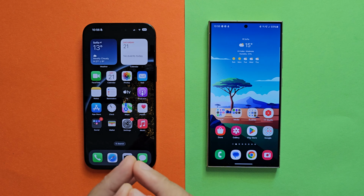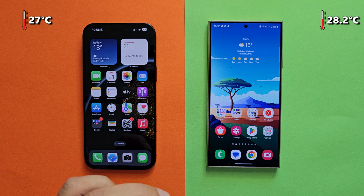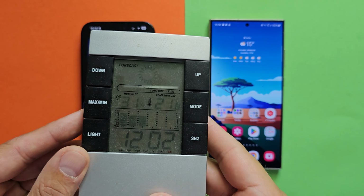So to set the scene straight, both phones started with 94%. We do have now 93% on the Galaxy S24 Ultra. I'm gonna do a temp measurement. 28 for the Galaxy and 27 for the iPhone. By the way, the ambient temps here today are very good, 21.8. So guys, it is not hot, it's already September, so it's kind of cool, which is working well for the phones.